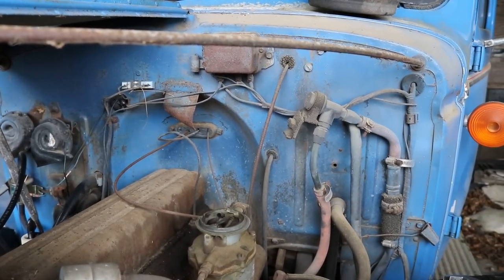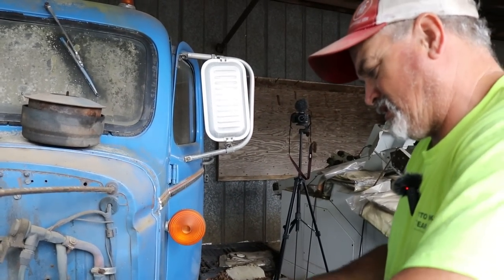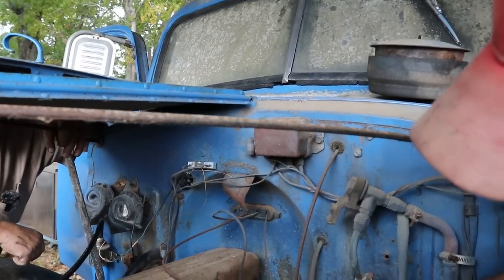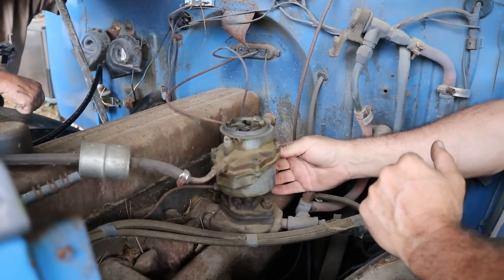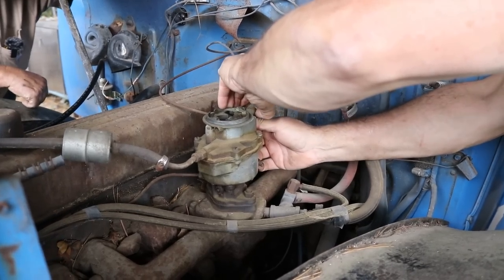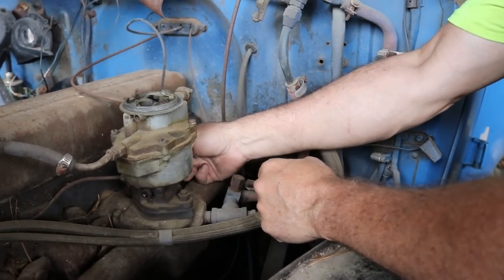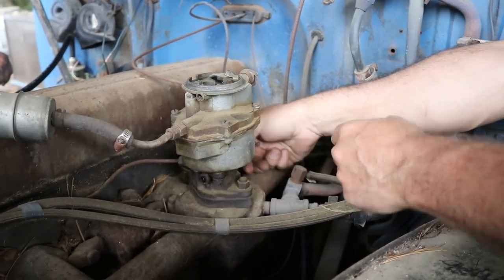Let me do some investigating. A little single barrel. I wonder what top speed for this sucker was. 48 miles an hour, that ain't bad. Usain Bolt could outrun this thing. Oops, I just did something. All right, that's not sticking. Here's the throttle. All right, the throttle's not sticking. That's good.